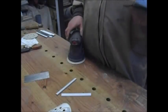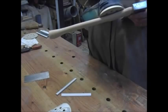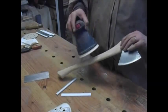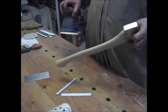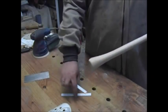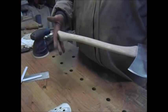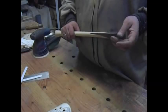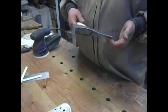Just finishing up some sanding here, the 120 grit. I think that's come out really nice. I'm really pleased with how that looks. I wish this was a bit more shiny, but I'm not going to worry about it. It's got some rust pits in it here and there, but it's not going to affect how the tool works.